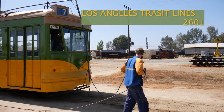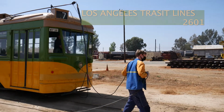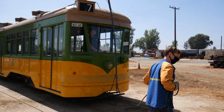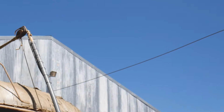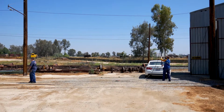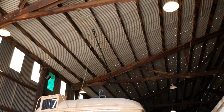And here we have the LATL 2601. This car is the star of the show today. Everything that we're doing today is to get this car out of car house number 3, where it's been undergoing an extensive restoration for a very long time. We had to use an extension cord to get the car underneath the wire, but once the car was physically under the wire, we were able to put up the pole, and it was on its own from that point on.